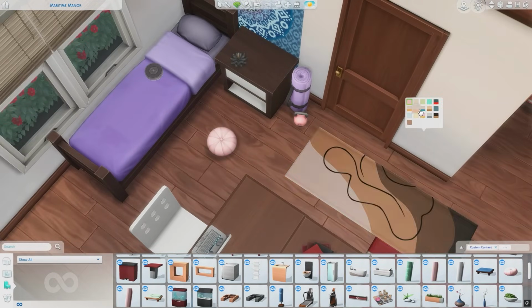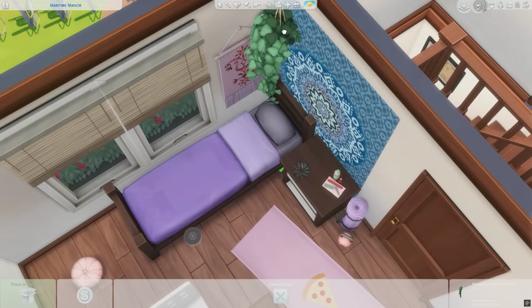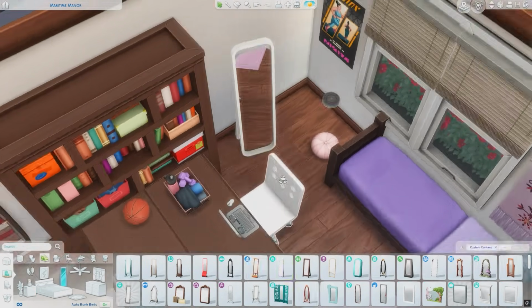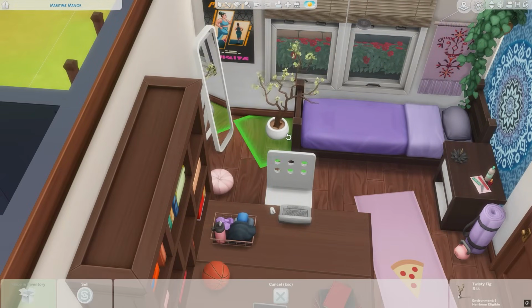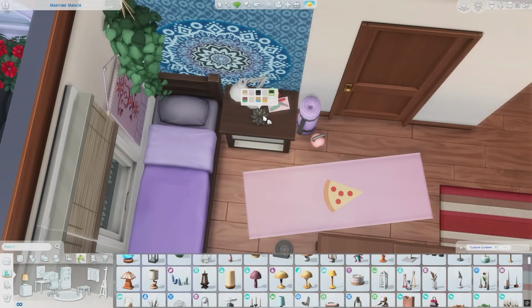So there's a yoga mat here kind of in front of the door. I, of course, had to choose the one with the slice of pizza on that. It just felt perfect for a university student. And then there's some more posters and stuff over here. I believe a full-length mirror as well, and the meditation stool so your Sims can focus on that, and a little plant. And I think that's pretty much it for this particular dorm room, other than adding a couple of items to the bedside table.